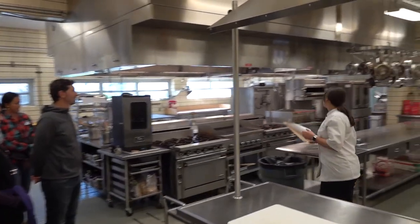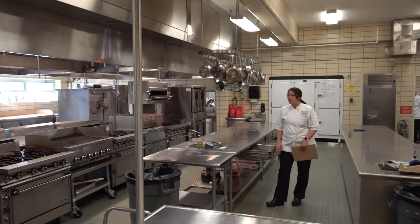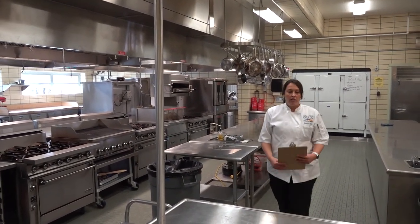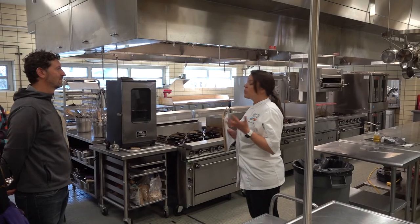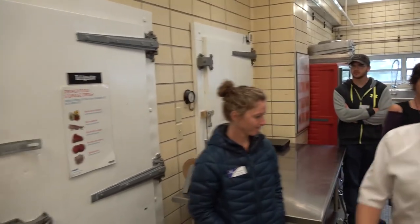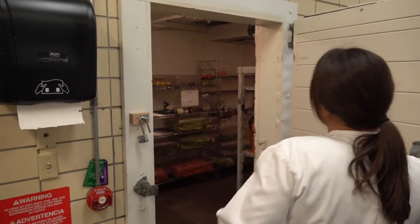These are more stations, where students will set out their station. They each have a drawer, so there's 10 items in each drawer that need to go back. Lots of cutting boards, basically anything that you need, a mix of some new things and some old things. Behind you is a really big walk-in refrigerator, and it's very generous in size for the teaching class that we have.